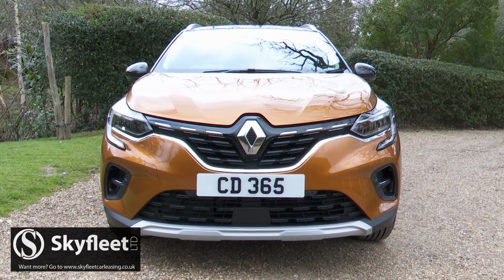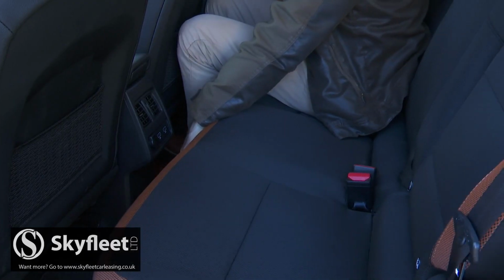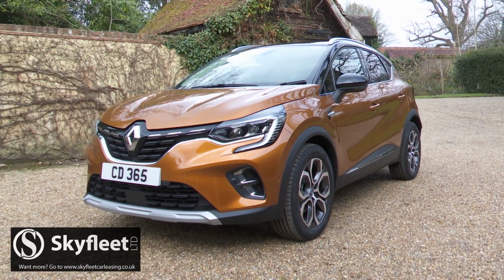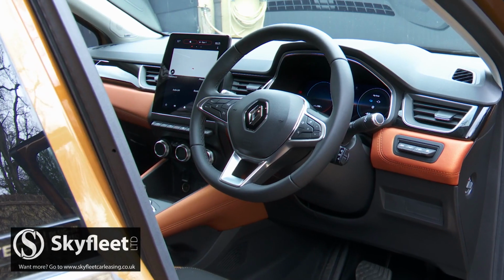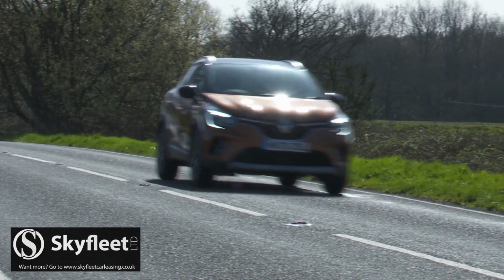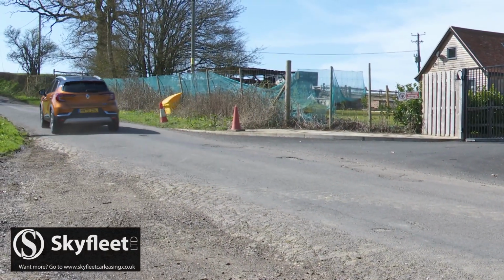Here though, it's all presented with a combination of family-friendly flexibility, the sliding rear bench for example, and a bit of Gallic pizzazz courtesy of the available opportunities for bodywork and cabin customization, which all creates a car that's worth a second look. This plug-in Captur always pulls away on full battery power.